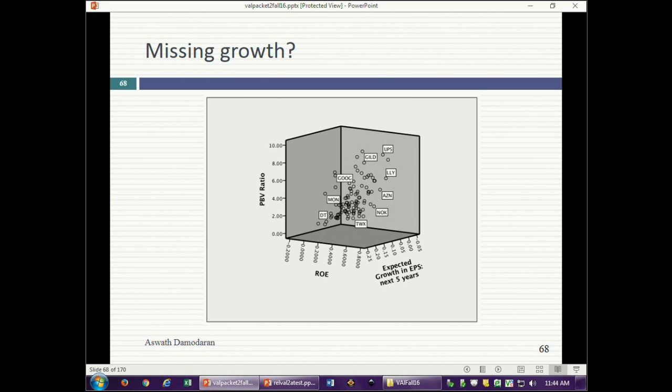It makes your head spin. Think of it as a cardboard box in front of you. I'm looking for cheap stocks. So tell me which corner of this box is my cheap corner. So let's start. You want low price to book or high price to book? You want low price to book, low return on equity or high return on equity? You want high return on equity, so basically we're low risk or, low growth or high growth? So basically you want stocks in this corner right here, right? Low price to book, high return on equity, and high growth. There's nothing there.